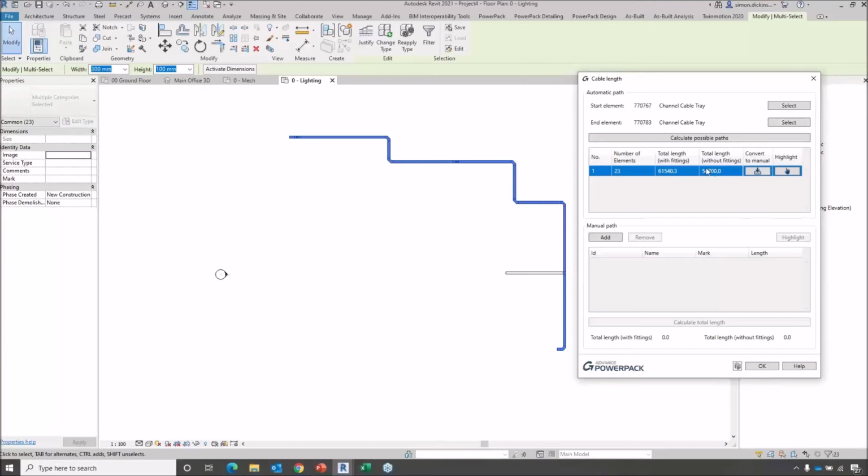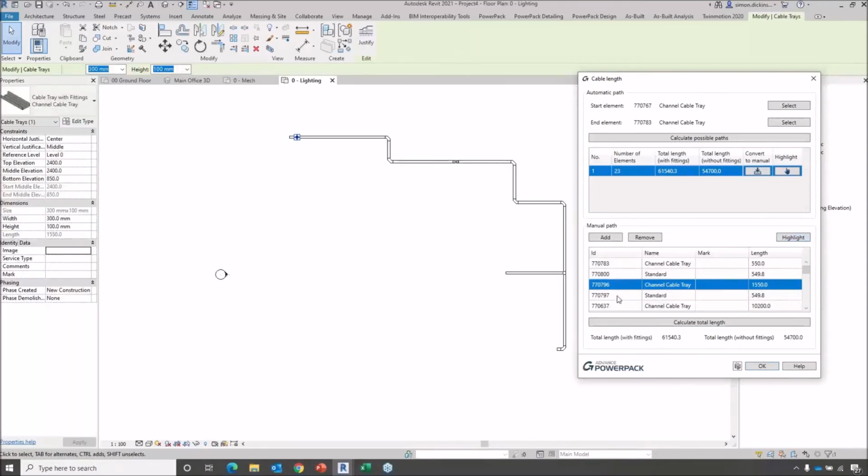If you want to, we can convert this and make it into a manual. What it's now doing is allowing us to add or remove certain elements from here. So as we go down, I could just go to highlight, and we can see each of these elements being highlighted in here.